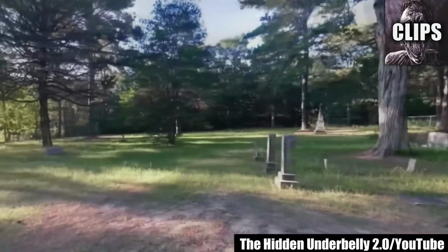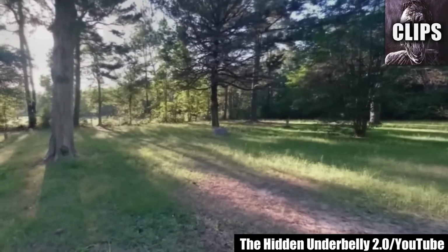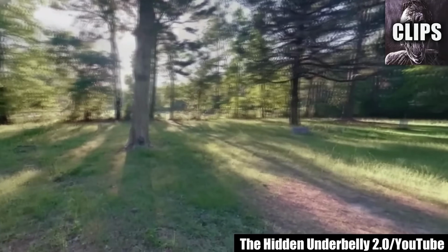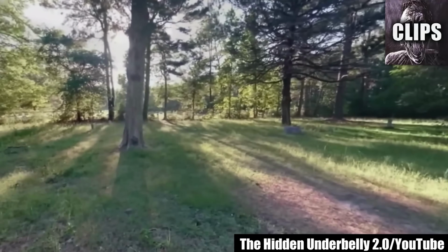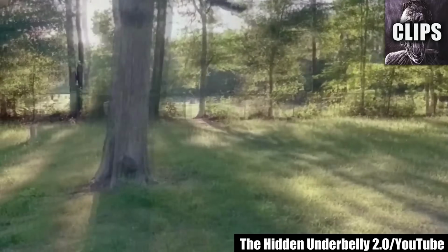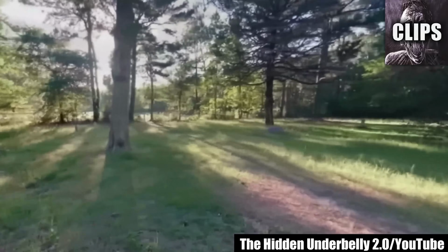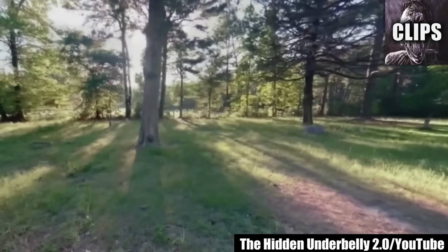Images sometimes crop up on Google Maps Street View that are incredibly suspect. This Google capture is a bit more supernatural, published to YouTube by The Hidden Underbelly 2.0 in August of 2018. This image was captured at Martha Chapel Cemetery in Huntsville, Texas. As one of the country's oldest cemeteries, Martha Chapel was built in the early 19th century.